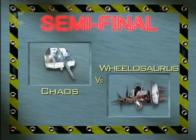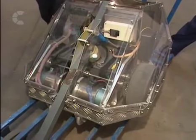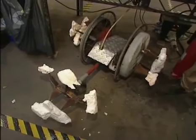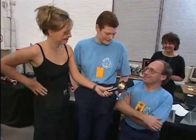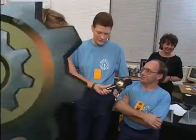The second semi-final. Chaos against Wheelosaurus. How are you going to cope with this battle? I don't know, really. It's a beautifully made machine, my opponent. It's beautiful. You'd never notice if I was damaged, would you? So Beauty and the Beast. Now, Peter's described the competition as Beauty and the Beast. What do you think? We're definitely the beast when it comes to performance, but I think the robot looks quite good, so it's just a matter of finding the weak point range robot and doing the business.